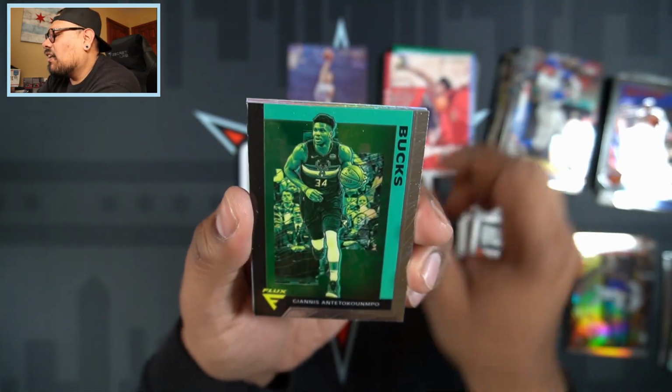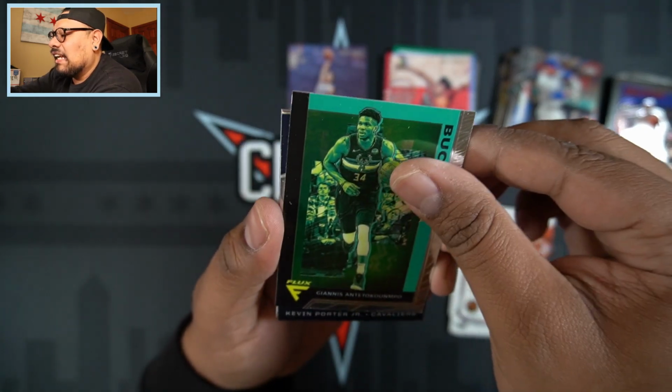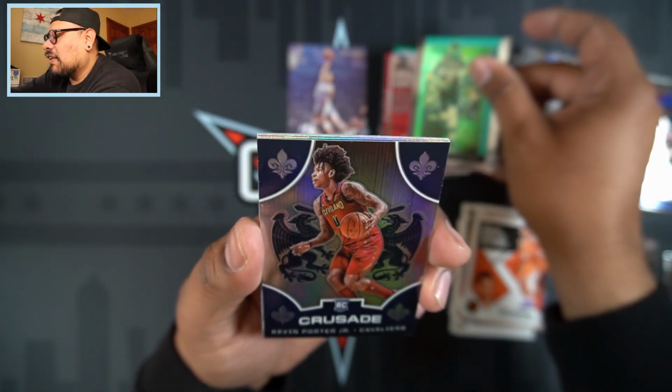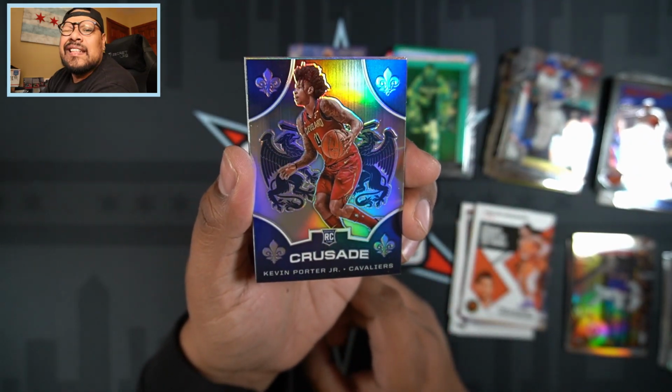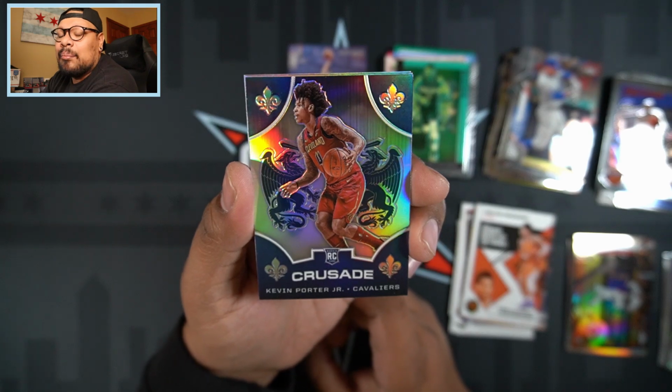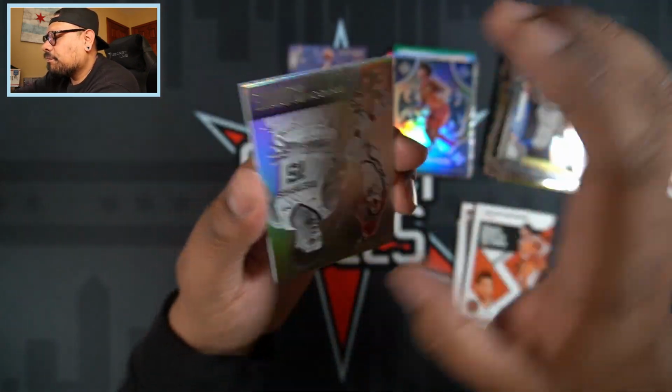And then we have a flux of Giannis Antetokounmpo. Not too shabby right there. I'll take that as well. And a crusade of Kevin Porter Jr. No longer with the Cavs. I believe he's in Houston now, if I'm not mistaken. But that's a nice card right there. Kevin Porter Jr. Crusade Silver.